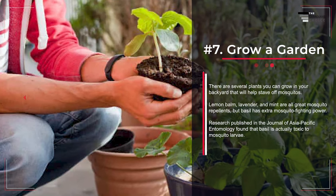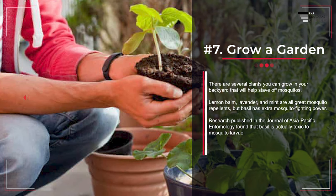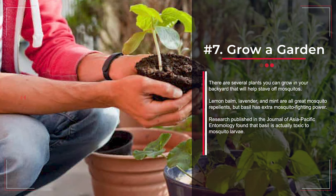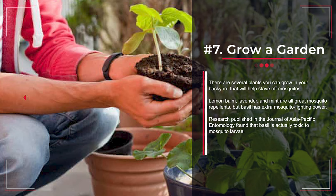Number 7. Grow a garden. There are several plants you can grow in your backyard that will help stave off mosquitoes. Lemon balm, lavender, and mint are all great mosquito repellents, but basil has extra mosquito fighting power. Research published in the Journal of Asia-Pacific Entomology found that basil is actually toxic to mosquito larvae.